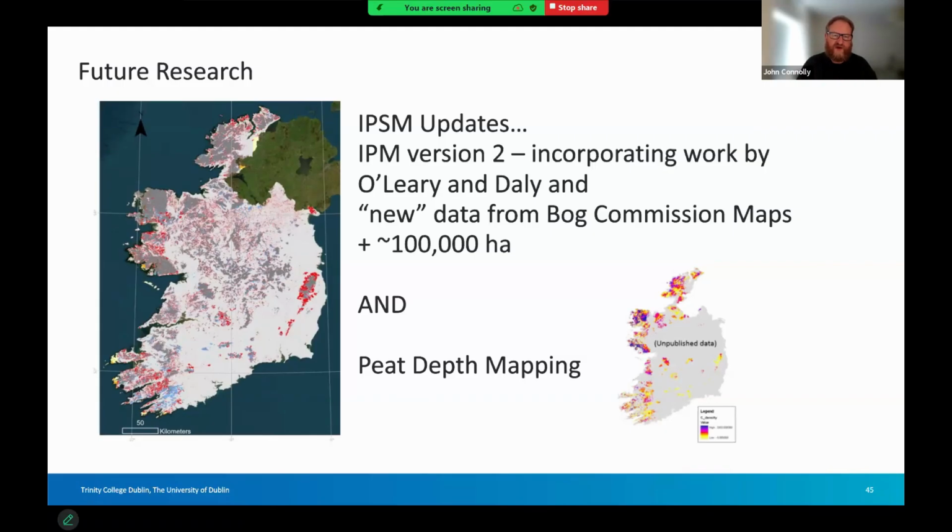So the next stage of the Irish Peat Soil Map will incorporate their data, and will also incorporate data from the Bog Commissioners maps. And then another project I have in mind is peat depth mapping. So we really need to understand how much peat is on the landscape in particular areas. And maybe I'll be coming back to the audience here to ask for help with this project in the future.